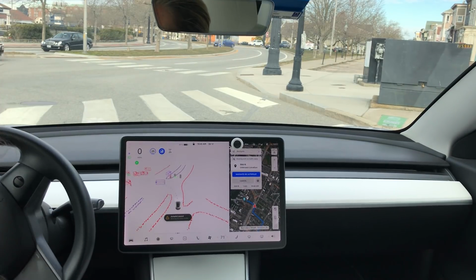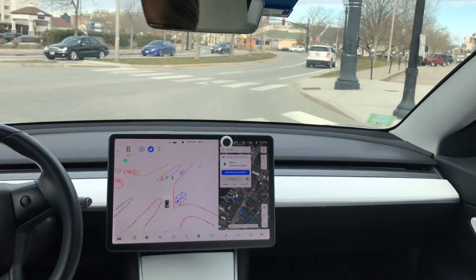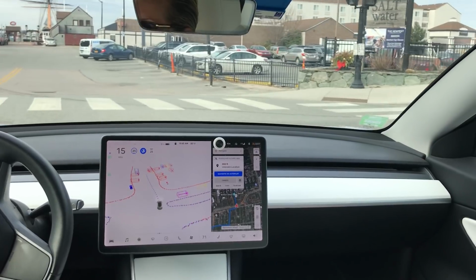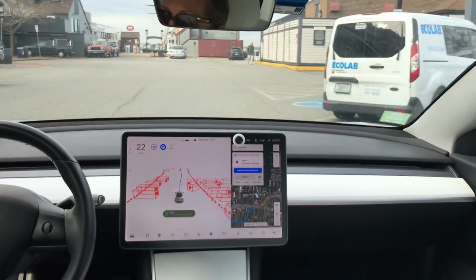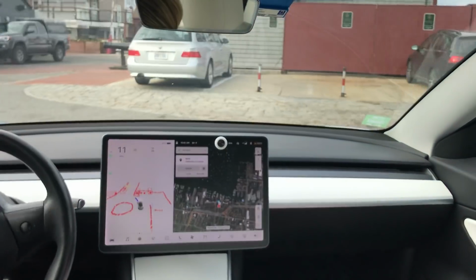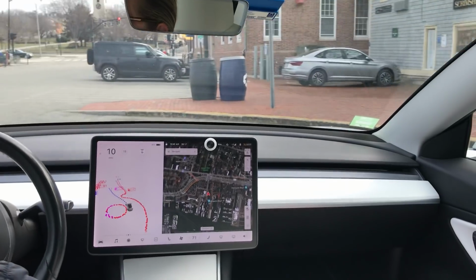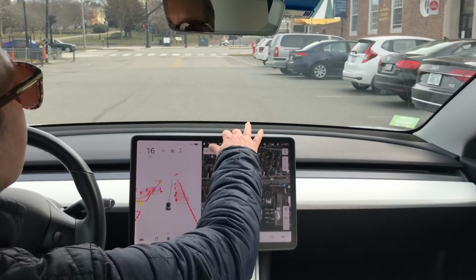Oh, it did a good job waiting for this car. All right, still thinks there's cross traffic. I think it thinks that those cars are cross traffic. I basically pushed it through that entire intersection. So discerning what is cross traffic and what isn't is an issue at that intersection. I will add this destination to my test route.